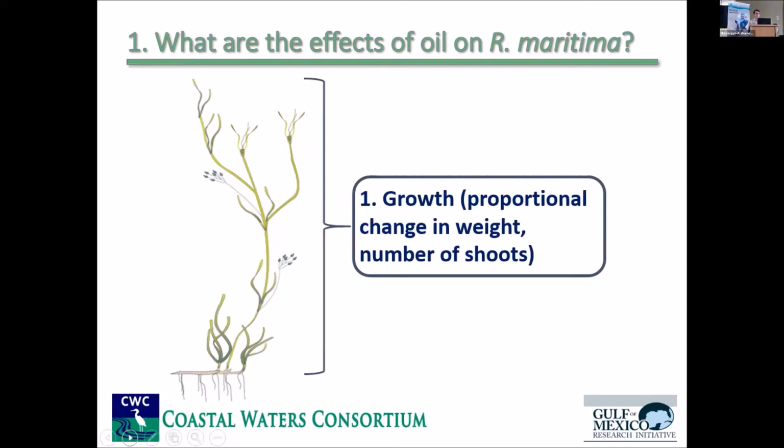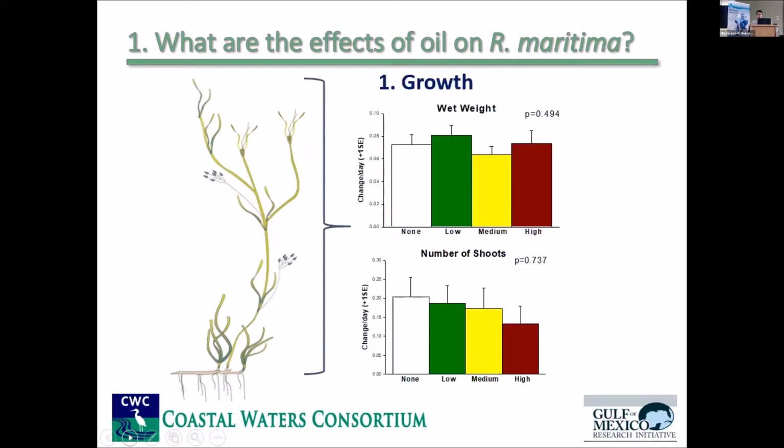For growth, we measured the proportion change from before to after experiment in terms of weight and the number of shoots per plant. And here we found, this shows the change per day for all the different treatments across the y-axis. And you can see wet weight didn't change with increasing oil. However, number of shoots did decrease, but this decrease was not significant. All right, so we didn't see significant differences for growth.